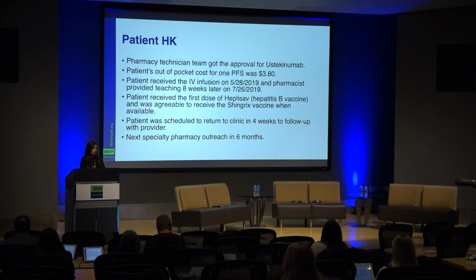And the patient was to return to follow up with the provider in clinic in 4 weeks, which is 12 weeks from their infusion. And the next specialty pharmacy outreach will be just in 6 months.